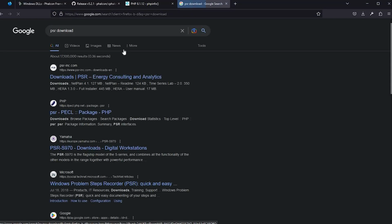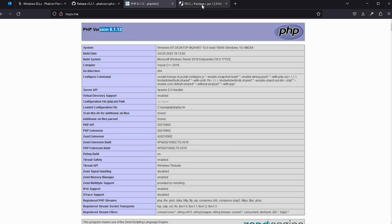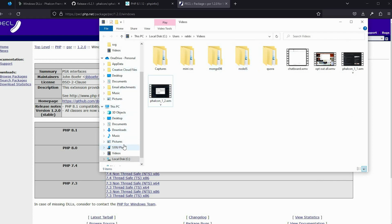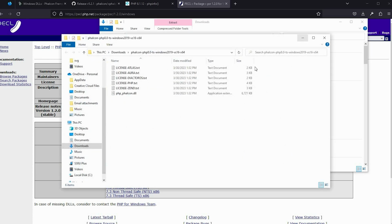Now we download PECL, which is important to run Phalcon. Search PECL download. Download the latest version of PECL. I download for this Windows. I install inside the XAMPP structure. Download TS for the thread safe version. If your Zend framework or Zend extension is non-thread safe, then download the NTS version. Unzip PECL and the Phalcon framework. These two files I already downloaded.